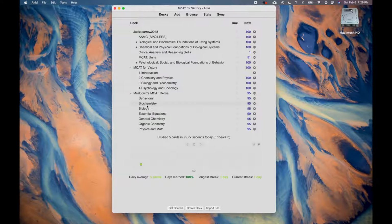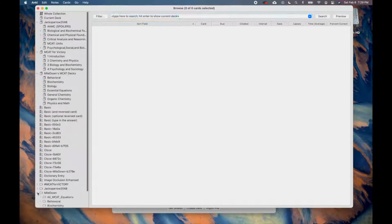Now, let's move on to the Miledown Anki deck. Unlike the Jack Sparrow deck, this Anki deck was specifically made for others to use. Just like the MCAT for Victory deck and the Jack Sparrow deck, the Miledown deck is comprehensive, although the deck only has 2,900 flashcards. The cards are properly divided into different decks, and there is some tagging that can be useful to find specific cards to study.